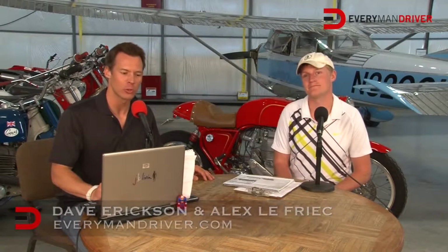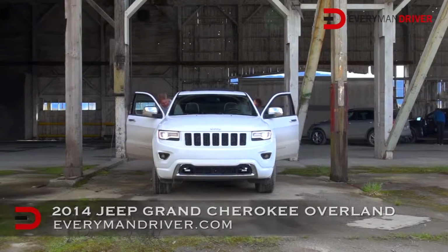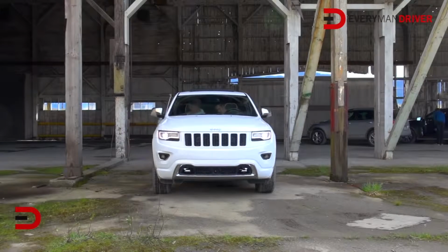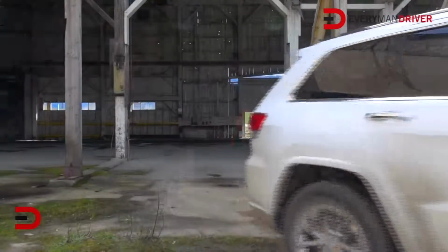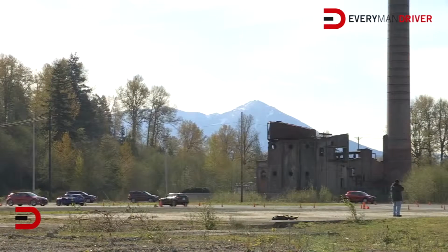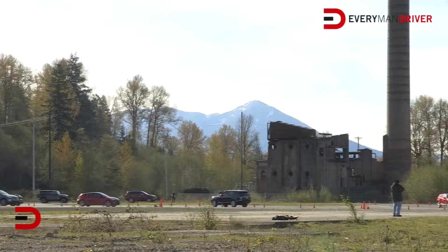Today we are taking a closer look at the 2014 Jeep Grand Cherokee Overland 4x4. This was a fun car to drive. We got back from Snoqualmie, Washington not too long ago at the 2013 Mudfest at the Dirtfish Rally School, where I had a chance to drive almost 24 vehicles on-road and off-road, and this is one of those vehicles.